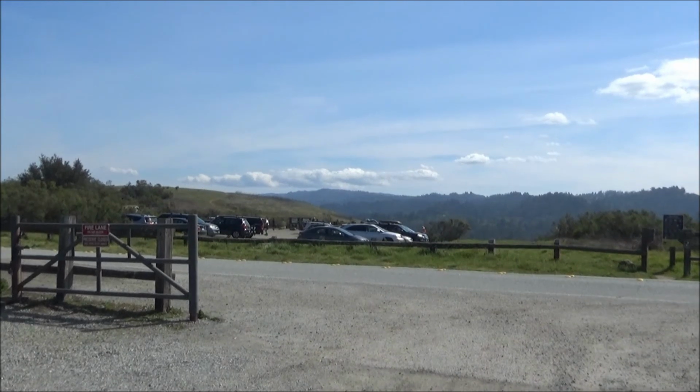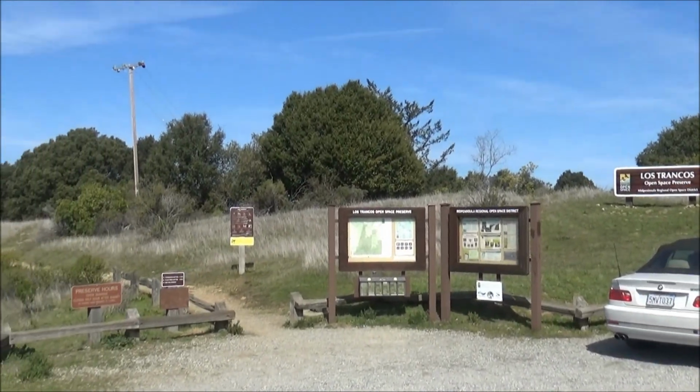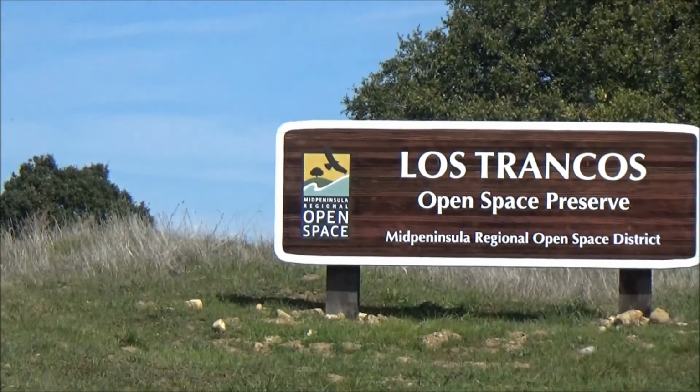Early spring is a good time to visit the top of the mountains separating the San Francisco Bay Area from the ocean. It's pretty hot here during the summer, but in March, the ridges are green and pleasant to observe.